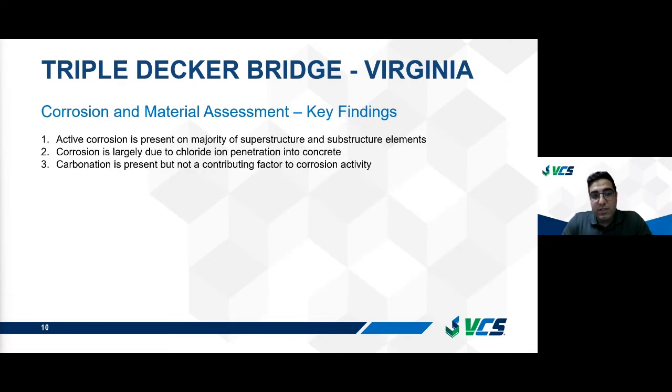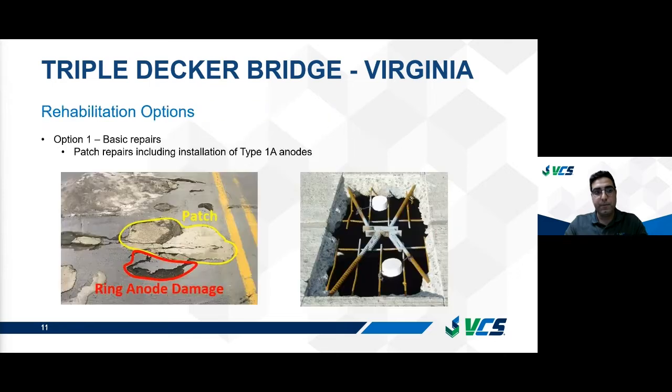Once the study was completed on site, we found that there is active corrosion present throughout the majority of the structure and substructure elements of this bridge, and this is largely due to chloride ion penetration into the concrete from de-icing salts. Carbonation was present in some locations, but it wasn't a leading factor in the corrosion activity that we saw.